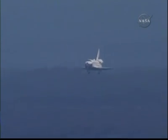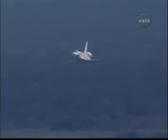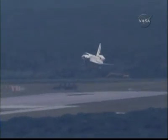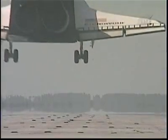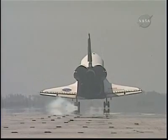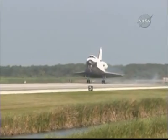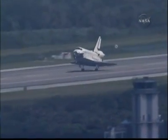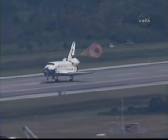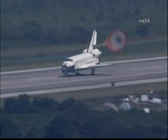30 seconds to touchdown. The landing gear is down and locked. Manual touchdown. Doug Hurley now deploying the drag chute. And Commander Mark Polanski rotating the nose gear down to the deck. Nose gear touchdown.